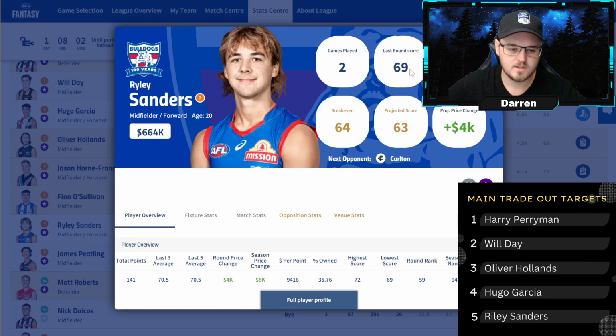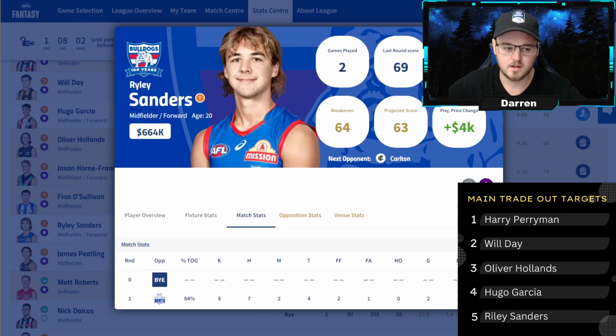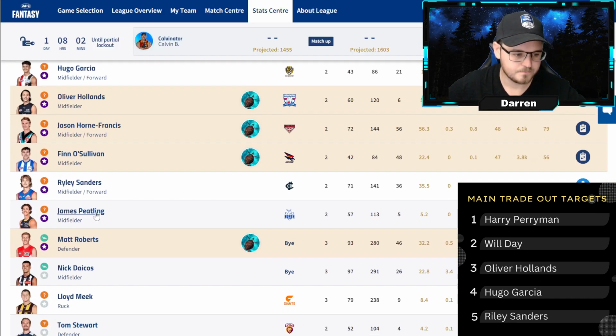Sanders is doing enough to be okay without being amazing. He's not making you money, but he's not losing money at this stage, even though he's not playing the role that we sort of expect. He's just sort of a nothing pick at this stage. Very similar to a Jaden Short, as I've spoken about. He's not doing really anything for us, but he's just being an okay scorer there. So he's not an absolute trade-out priority, but he probably will drop a poor score very shortly, and then he'll be a big target. So be prepared for that, but he's not an absolute trade-out target this week.